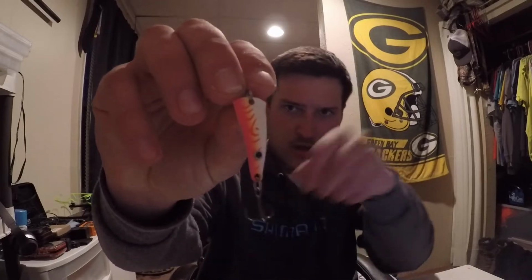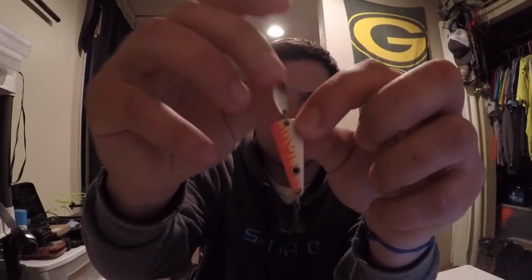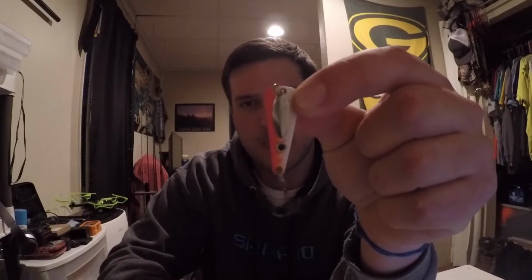The third one is going to be adding a blade at the top of your bait. I mostly do this with spoons. You can do it with jigs and stuff like that too. But here is a VMC tumbler spoon, and you can see all I've done is on that top split ring is added a blade to it.